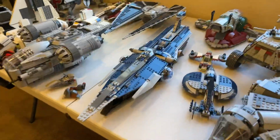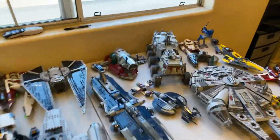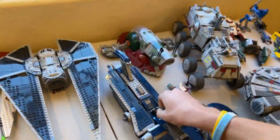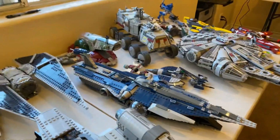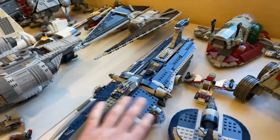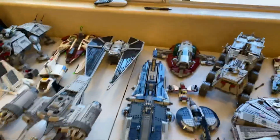I have tons of them coming out in 2021 because this is the only one that Lego made, and it's a cool capital ship. It was really cool to see in The Clone Wars, but we need more of it, man. And honestly, it looks pretty cool, but we need some upgraded ones. We need some better ones. I mean, this could use a massive upgrade as well, so don't get me started on that.